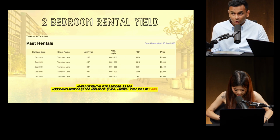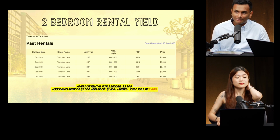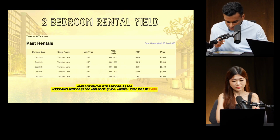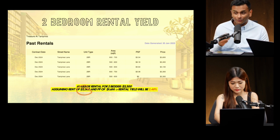Okay, so now we're looking at the two-bedder rental yield. As you know, rental is very important for one-bedder, two-bedder because the type of people buying these are usually investors. Sometimes people buy for own stay as well. So we look at Treasure at Tampines again. We are looking at the unit sizes. You can see the average rental for a two-bedder is about 3.3. So it's not too bad. Quite decent for Tampines.